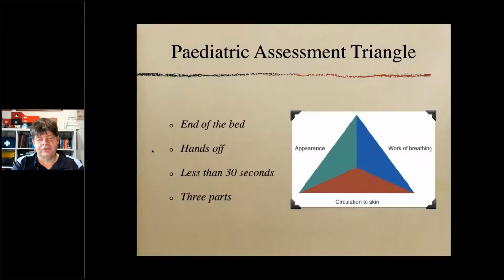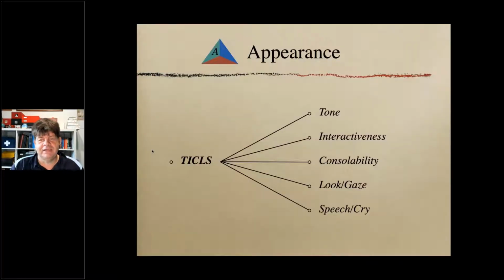So the paediatric assessment triangle, like we said, from the end of the bed, it's hands off, takes less than 30 seconds and has those 3 parts. So the first thing we look at is appearance, and it has a lovely paediatric sounding mnemonic of TICLS. It really should have been in classic paediatric presentation with the font being Comic Sans. And we're looking at the tone of the child, their interactivity, their consolability, look, gaze, and speech cry.